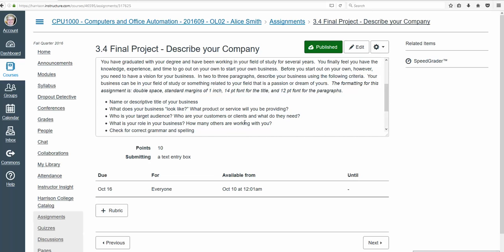Who are your customers or clients and what do they need? Okay, so like what income? Where might they be working? Where might you be living? Is your target audience going to start with like Chicago or a large city? Or are you going to start with a small town?